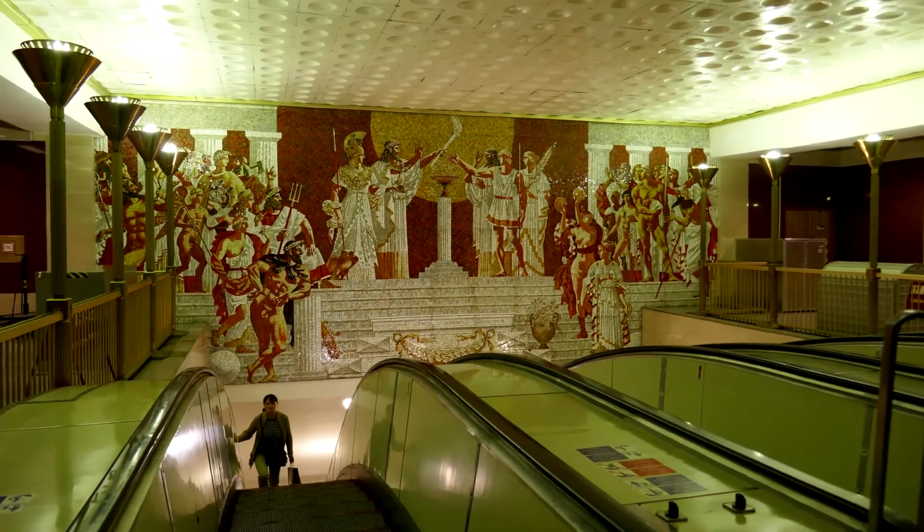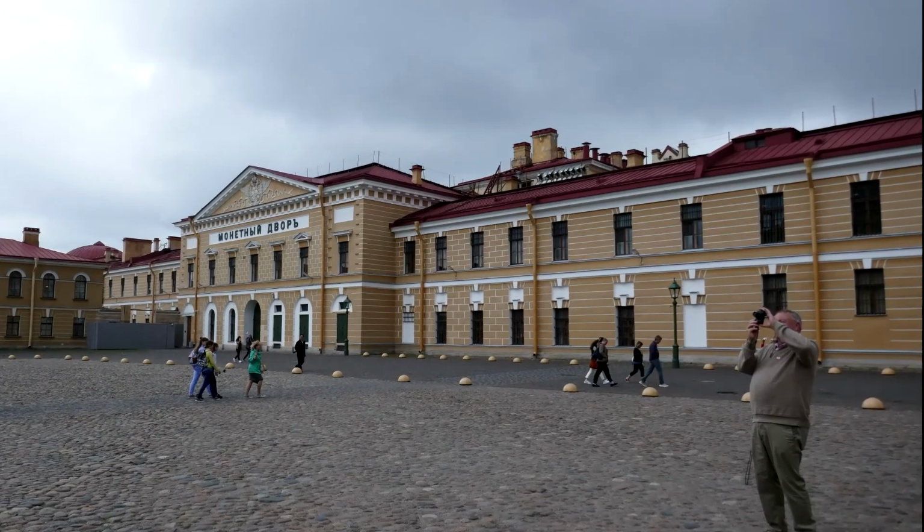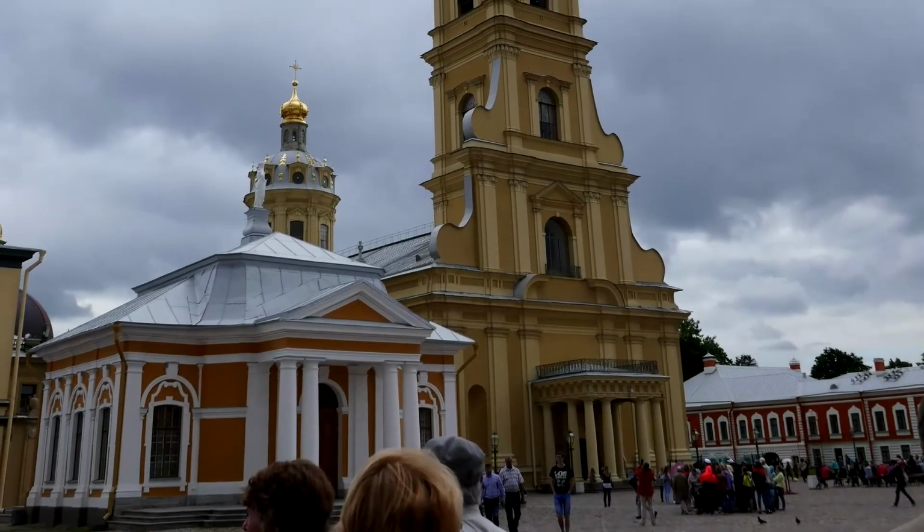We took the train to the next equally grand station and then continued our tour with a visit to the Peter and Paul Fortress and Cathedral.